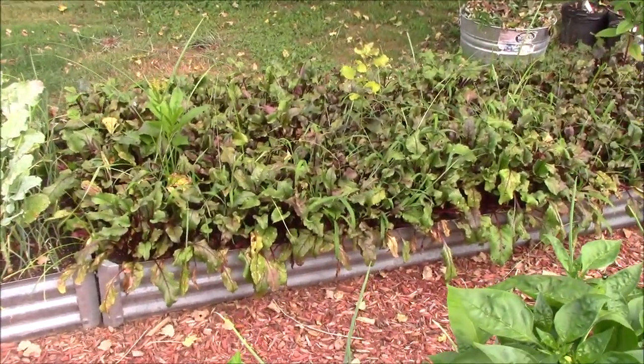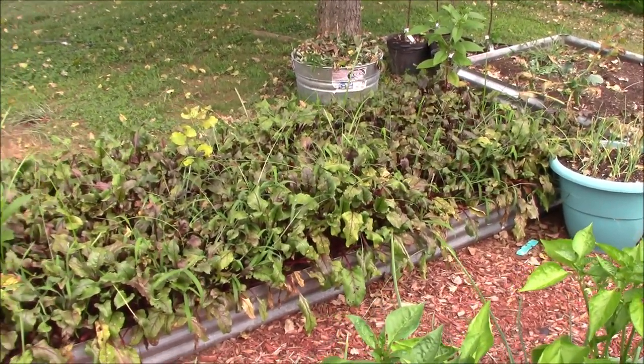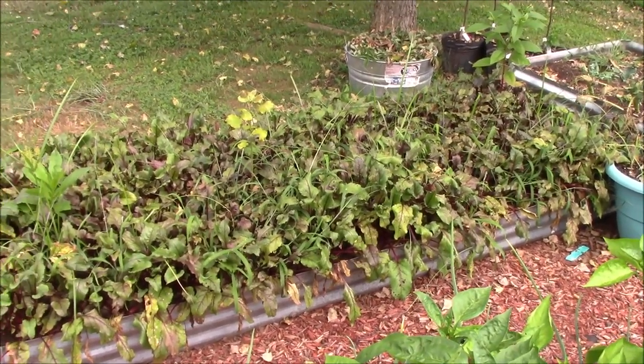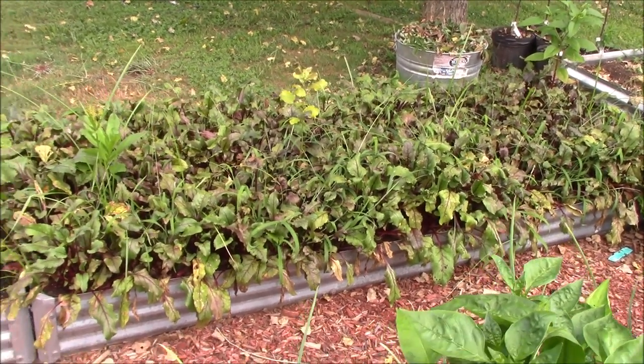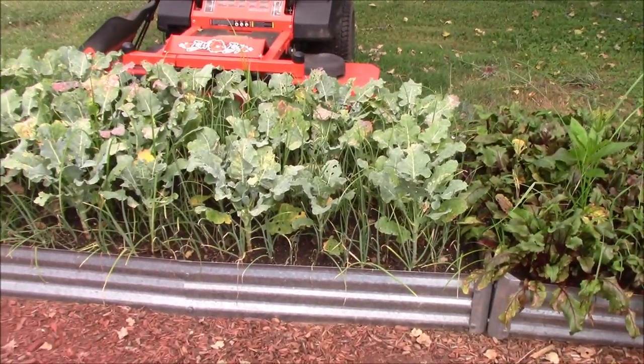We got the beets back over here. Beets are looking good. They got a few little weeds coming up through them, but nothing too intense. They are getting about ready to harvest, so won't be too long. Be looking for a beet harvest, and then we'll probably pickle some beets, so we'll probably have a recipe on that.